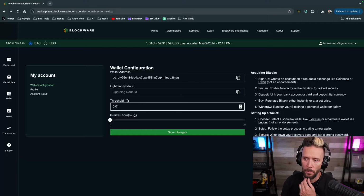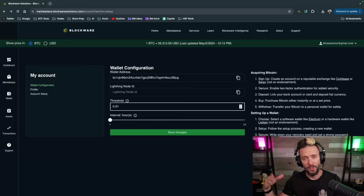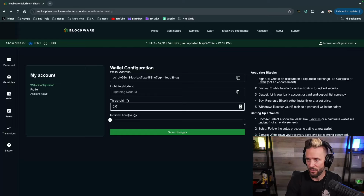0.01. So you don't want to necessarily be receiving transactions for very, very low amounts when it comes to Bitcoin, because then when you go to spend them later, if there's spikes in fees and things like that, it may be a little prohibitively expensive. So it's a good idea to have a bit of a higher threshold. Maybe actually in this instance, I'll just go 0.005. I think that's fine for me.